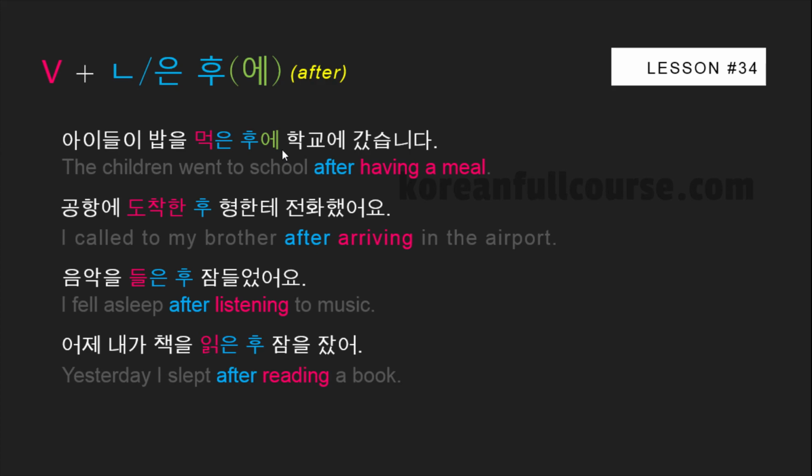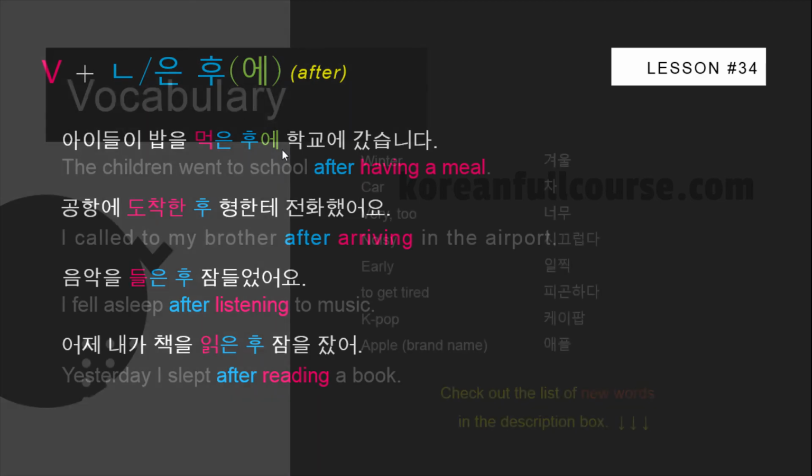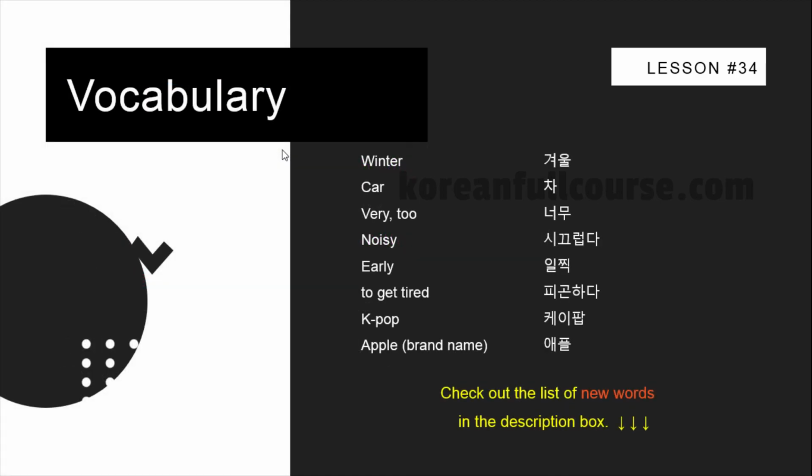전 and 후 are among the easiest grammatical constructions in the Korean language. If you have any questions, feel free to ask me. And this is a list of new words I will be using in the next lesson, so you can learn these words in advance.